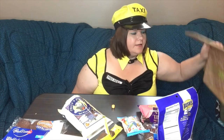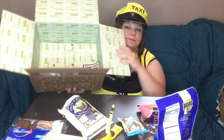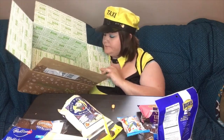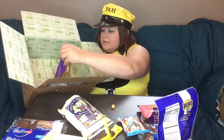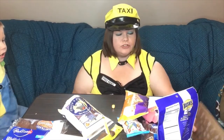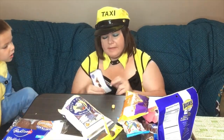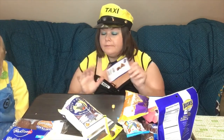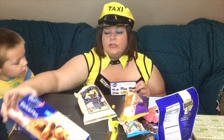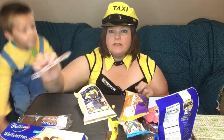All right, the last thing in here is a busted open bag of the peanut butter chips. Just kind of like opened up in shipping. That's not a big deal. If it was like a jar leaking or something, I'd write them, but I'm not gonna even bother. We got a coupon off of these really good ones. Yeah, we'll be looking for those at the store. 50 cents off, nice.